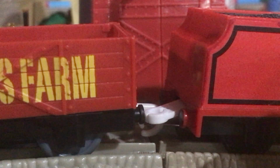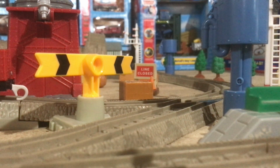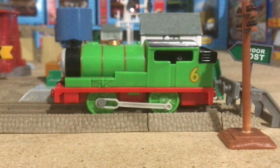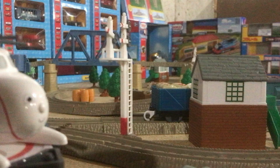But in any case, James is heading off to the sheds for a good old rest, since he's been really useful. Well, kind of. He only did 2 laps around the layout, lazy little engine. And poof, off he pops. Where, you may ask? Well, back to the shed, of course, where a splendid engine needs his beauty sleep, and get rid of that grumpy face. But thankfully we have Percy now to help us.